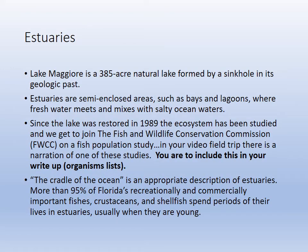Now, an estuary. Lake Magori is an estuary. It was formed by a sinkhole. About 15,000 years ago, this was center state, not coastal. So Magori would have been one of the main sources of fresh water. There's a lot of Native American artifacts, which anthropologists love. There's also a lot of fossils from the megafauna, glyptodons, large sloths, mammoth, mastodon, that paleontologists love. So it's got a rich history as well, and it was very polluted, and it's been dredged and restored.